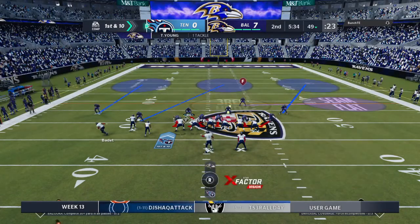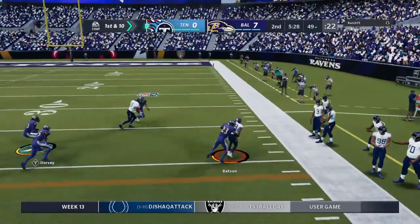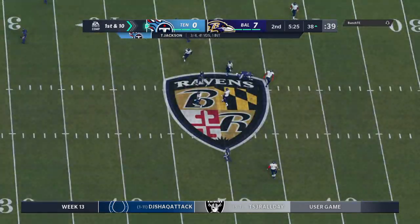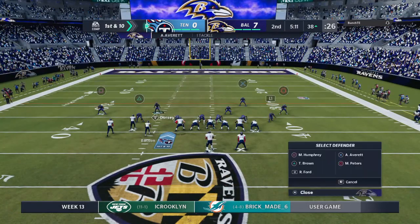And the Titans first down. They go play action now. Jackson flushed out right. Open man is Cameron Batson. And they'll get him down as he's inside the 40. Another strong gain on the last 2 plays. They've moved it a combined 33 yards.